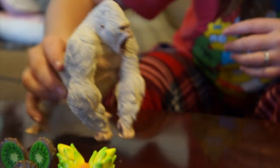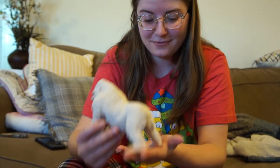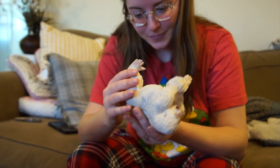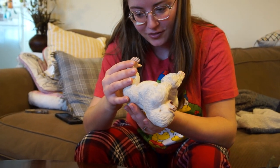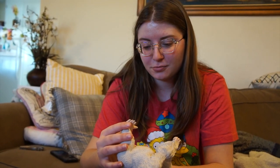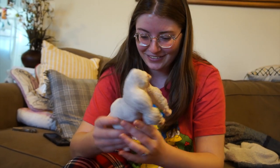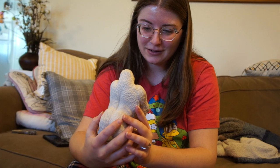Sorry, anyway. Okay, so I'm gonna look at the details here. His face is awesome. Very good quality. It's heavy. Wow, that's really cool. On the bottom, you have the REBOR 2020 made in PRC. What's PRC? I don't know. Puerto Rico. Canada. I'll look that up later. Wow, he is nice. Yeah, I'm gonna be getting more REBOR.